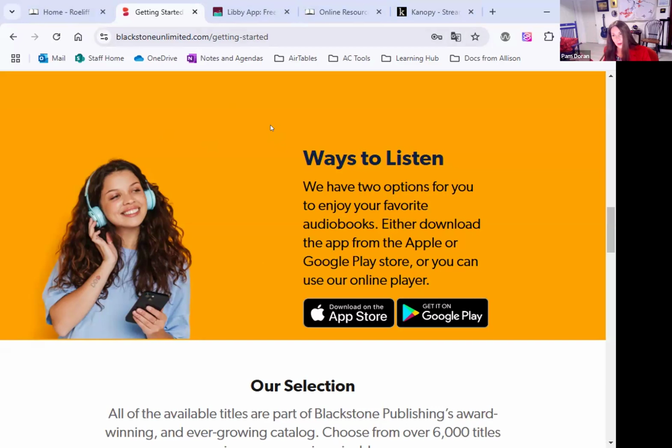So I could listen to this book in my home and then say, okay, now I'm going to Hudson, I gotta go to Walmart, whatever. And I'll take my phone, plug it in, and if I start up the Blackstone app, it'll just have my books there and I can listen to it.